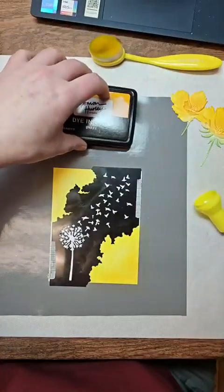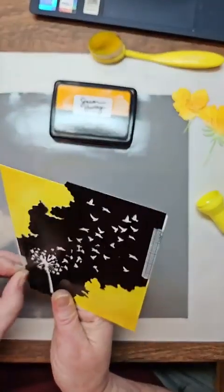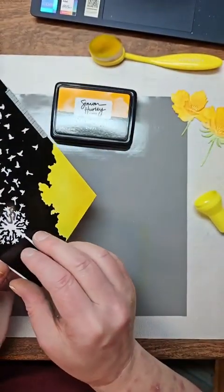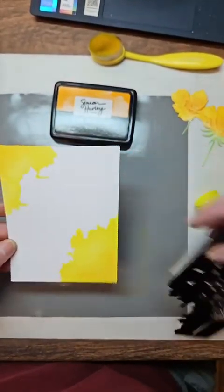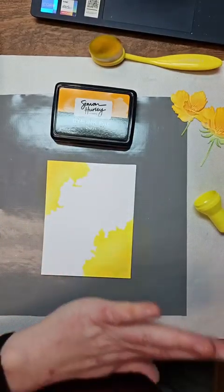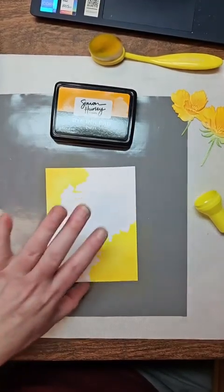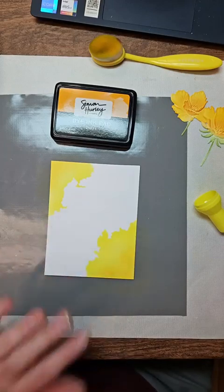So next, look at this, you guys. Because this is where it gets really fun. Look at how cool that is. So for doing a background, if you did this in a light gray, like, oh, I should have done it in Lost Shadow. Yeah, that would be stunning, right? Lost Shadow, put some of those florals on, something like that. That would have been really, really gorgeous.